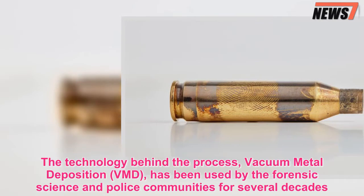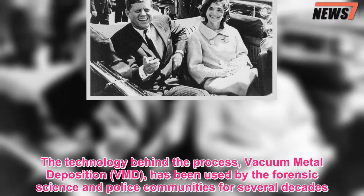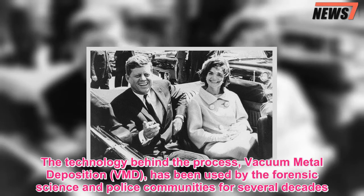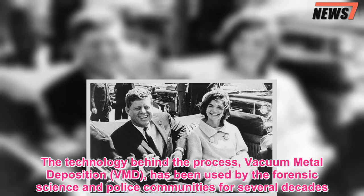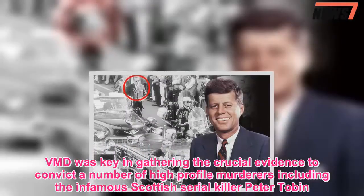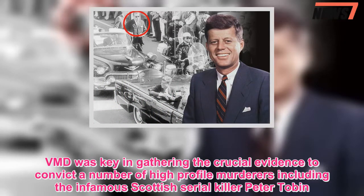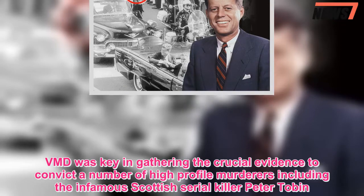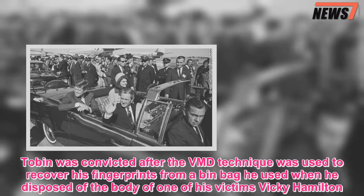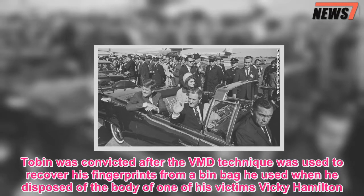The technology behind the process, vacuum metal deposition, VMD, has been used by the forensic science and police communities for several decades. VMD was key in gathering the crucial evidence to convict a number of high-profile murderers, including the infamous Scottish serial killer Peter Tobin. Tobin was convicted after the VMD technique was used to recover his fingerprints from a bin bag he used when he disposed of the body of one of his victims, Vicky Hamilton.